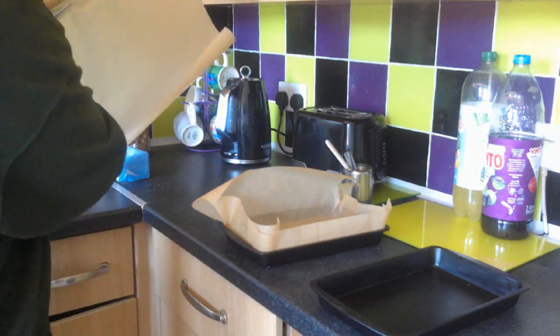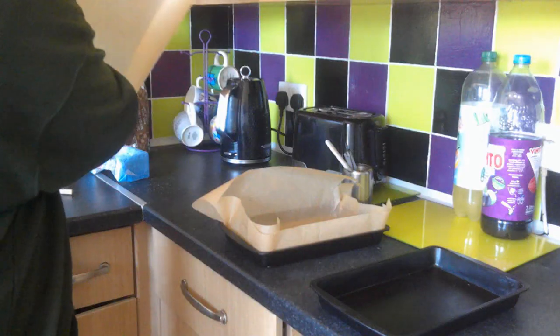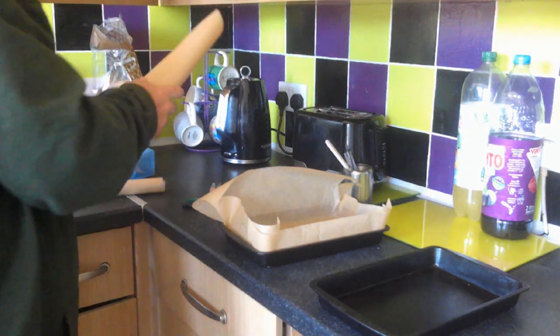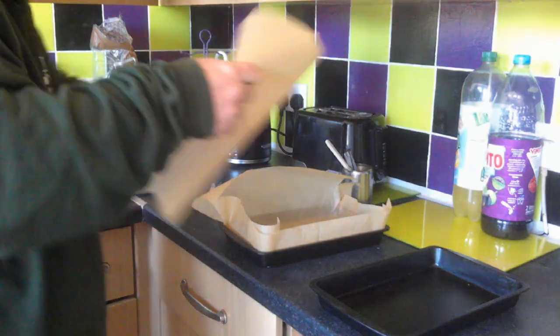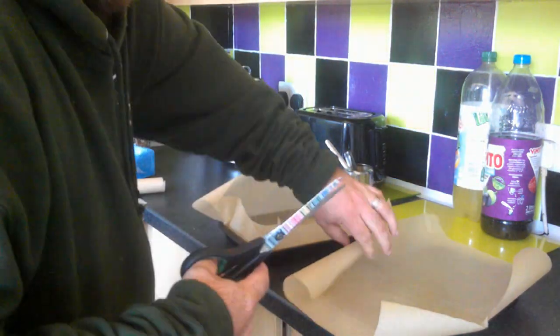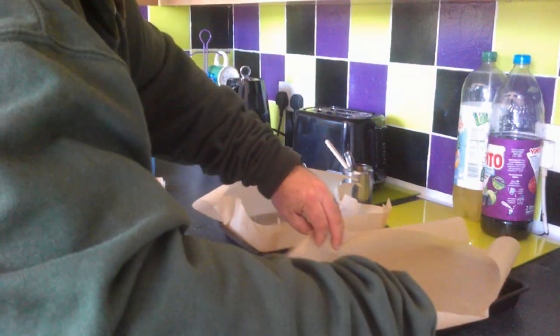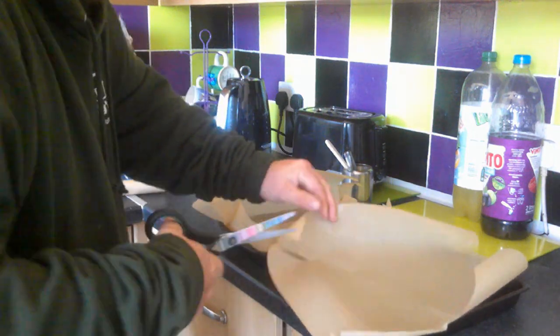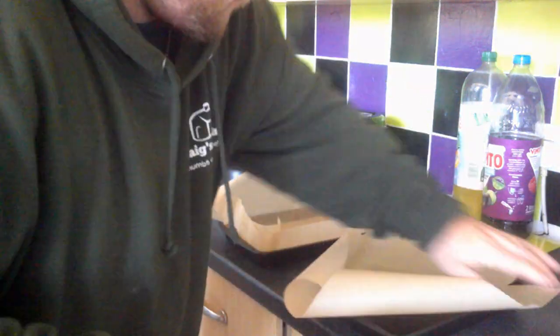There was a little mishap here. I did not leave it to set long enough, so in the end I ended up pulling out the baking parchment and leaving it in the tin, because I was too impatient. I just wanted to get it out, and it wasn't ready, and I just ended up putting it back in the tin without it.